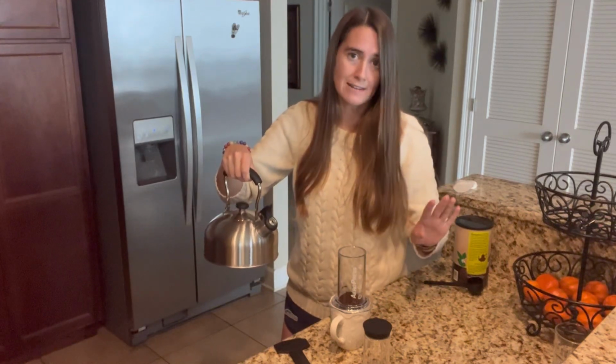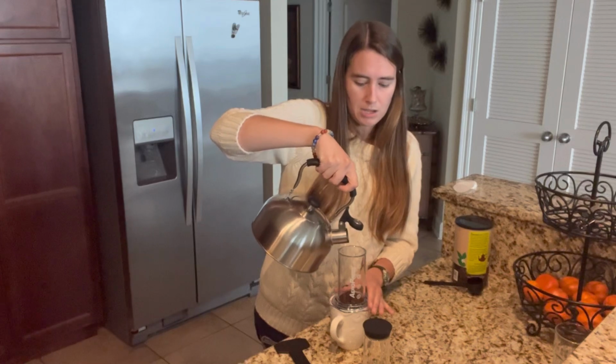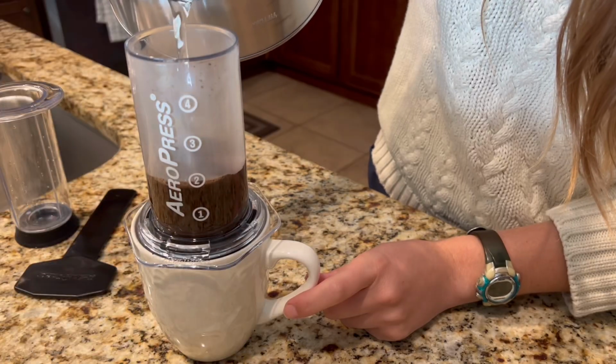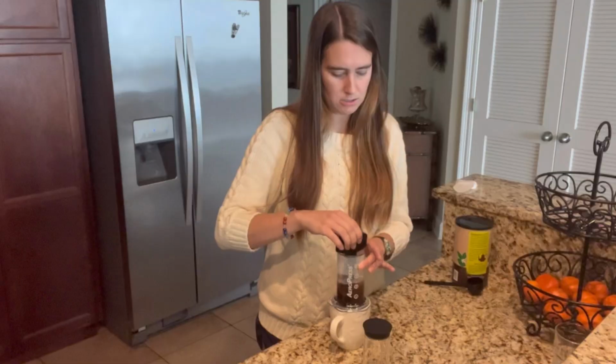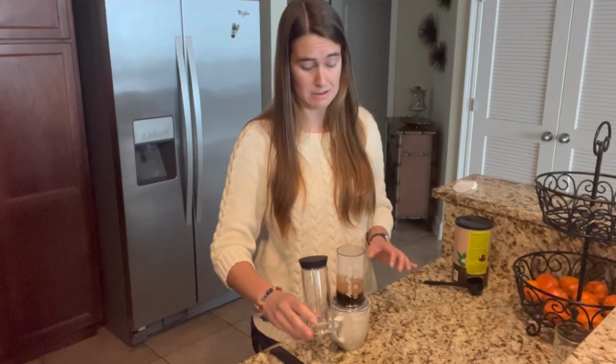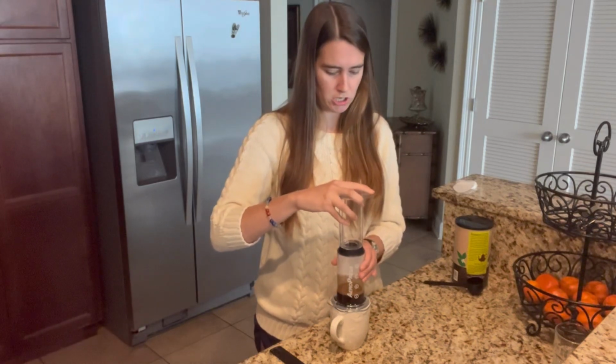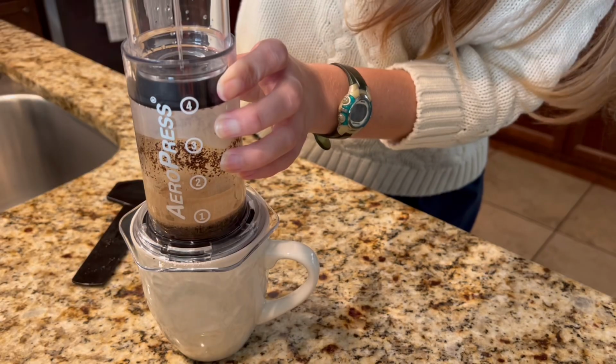Then you get some almost boiling water. If you want to get technical, it's supposed to be 80 degrees Celsius. On the trail, you're probably using a backpacking stove. You fill it up to the number 2. Stir it for 10 seconds. I lost count, to be honest, but that was probably 10. Now you take the plunger and push gently.